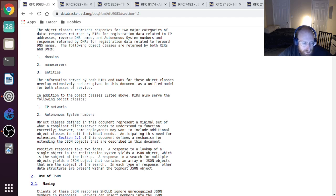A response to a lookup of a single object in the registration system yields a JSON object, which is the subject of the lookup. A response to a search for multiple objects yields a JSON object that contains an array of JSON objects that are the subject of the search. In each type of response, other data structures are present within the topmost JSON object.